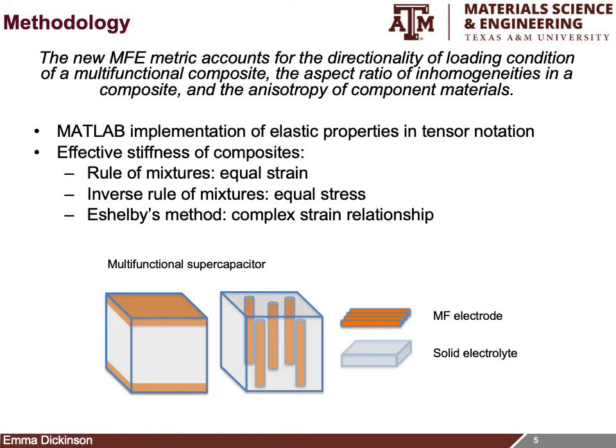The new MFE metric accounts for the directionality of loading condition of a multifunctional composite, the aspect ratio of inhomogeneities in a composite, and the anisotropy of component materials. One of the assumptions of previous metrics is that the component materials are linearly elastic and isotropic, so we are addressing this by considering the tensor elastic properties of the materials.